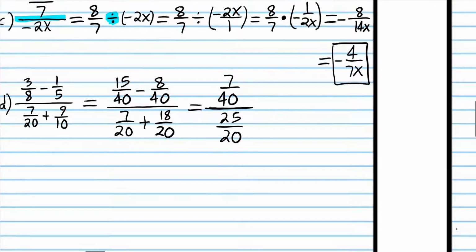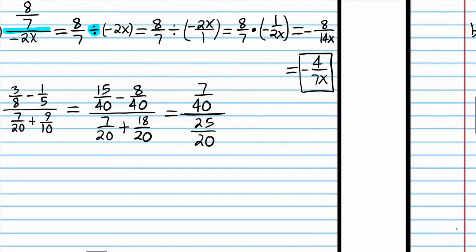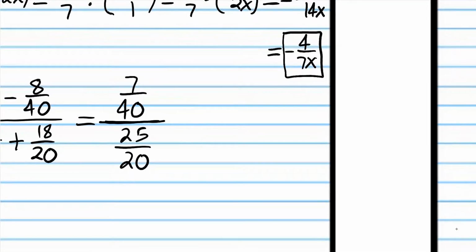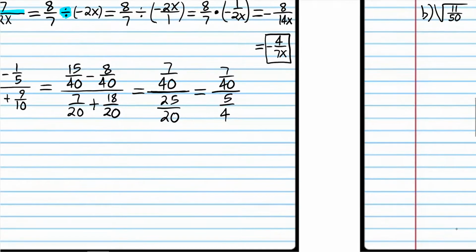Okay, so now we can reduce this fraction to make the numbers smaller, which is going to be very beneficial because it looks like we're going to have to multiply eventually. So I'm going to change that to 7 over 40 divided by, if we divide both sides by 5, we get 5 over 4. It's a lot easier to work with. And now we can interpret that fraction symbol as division. So it becomes 7 over 40 divided by 5 over 4.